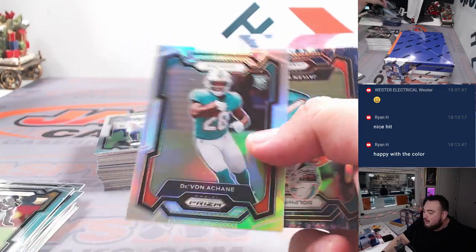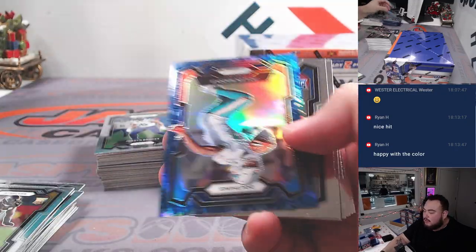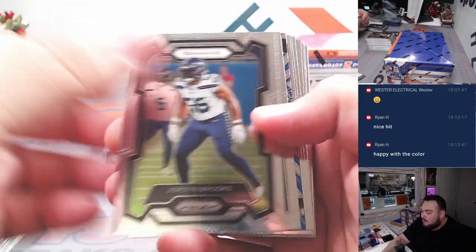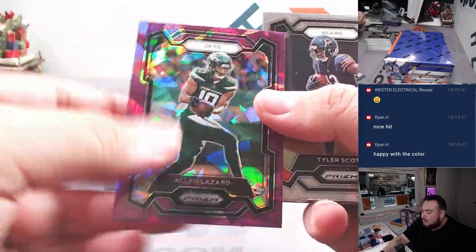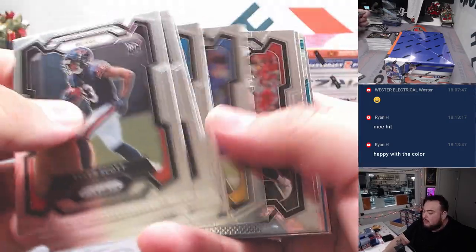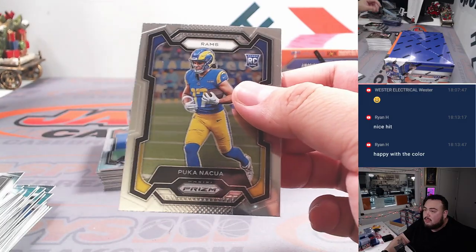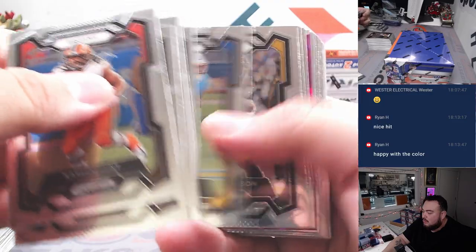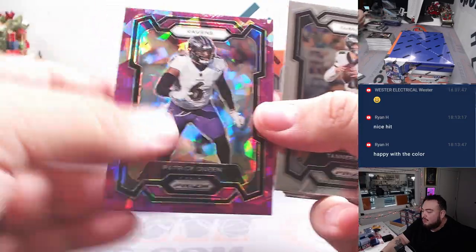Nice Devon Achane right there. True silver. And then how about a Jalen Waddle blue camel? Vikings, Dolphins have been getting a lot of nice color. We're just missing the ink there, too. But a lot of nice color. Alan Lazard for the Jets. Trey Hendrickson for the Bengals. He's running a Kev. There's Puka Nacua. Patrick Queen for the Ravens.